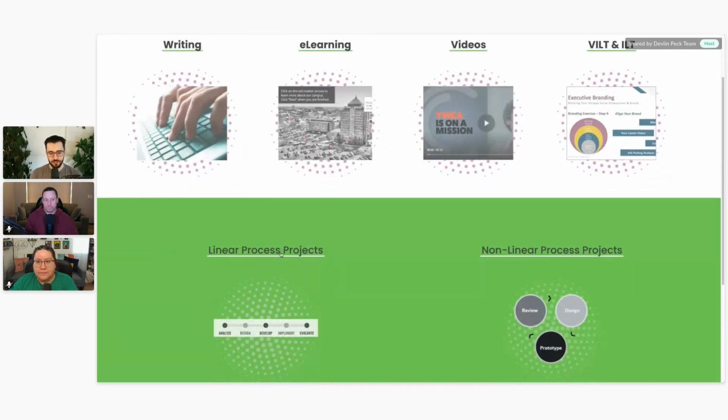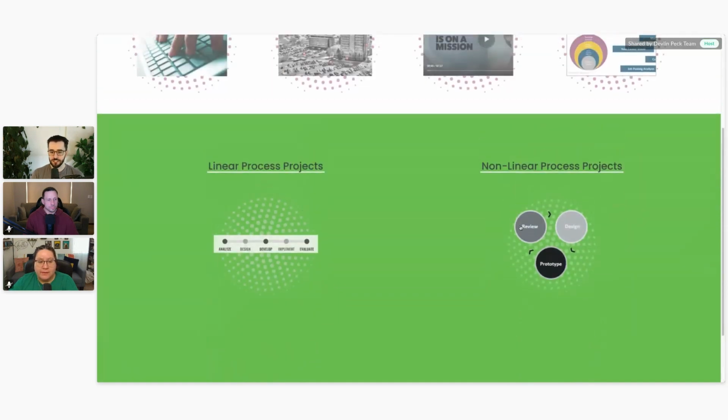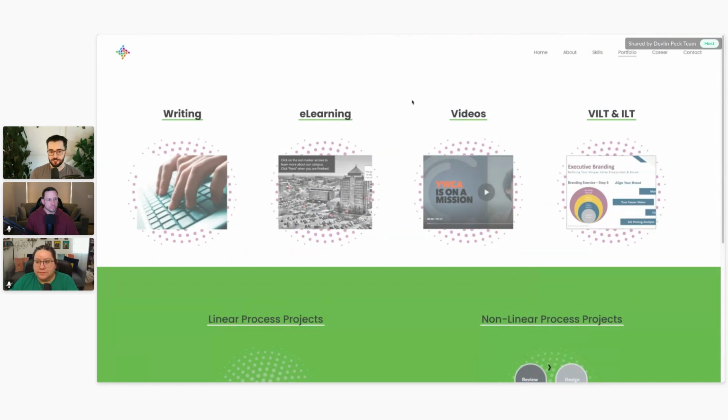So, and then we get into this linear process projects, nonlinear process projects. I'm not sure why we needed this differentiation. What I would suggest here is just, again, on the portfolio page, having a list of the top projects, 1 to 5 projects or so, depending on how many are really showcase worthy. And having them on like a nice mock-up, kind of like we've seen where it shows up on a computer screen or a phone screen, and then just having a nice, easy to navigate list of them, maybe with an accompanying description that could say what it is.